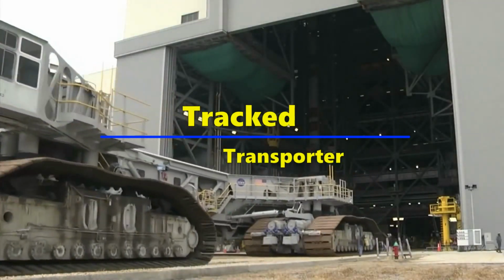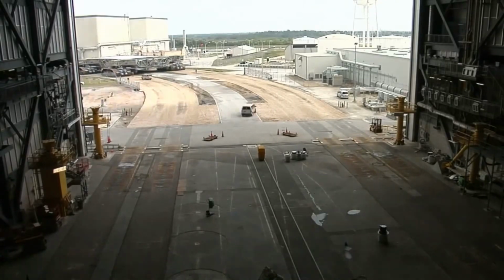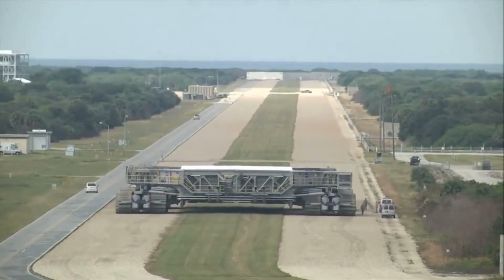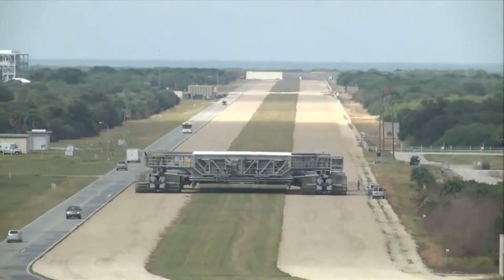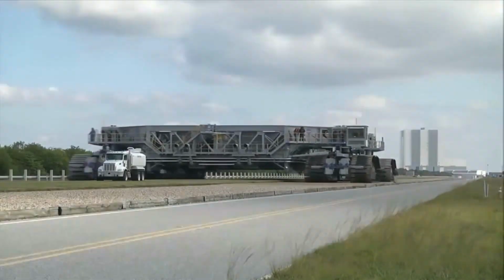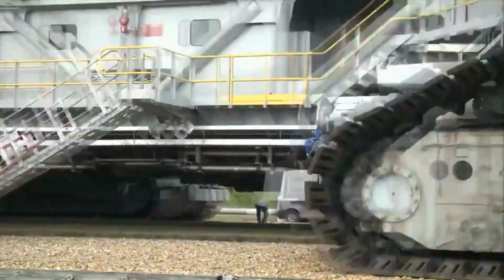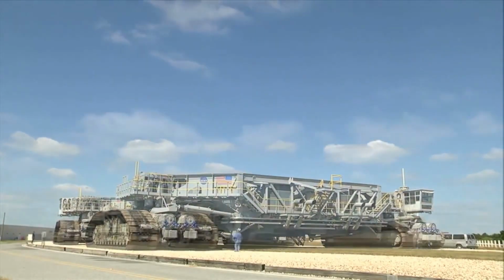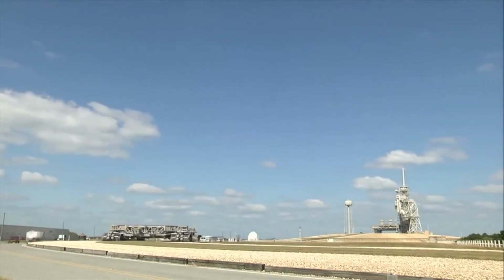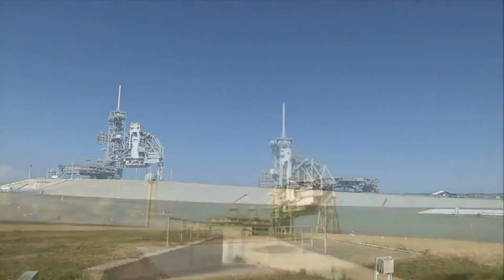Track transporter. The monster self-propelled platform, supported by 4 tracked cars, was built in only 2 copies. For the sole purpose of moving Saturn rockets and space shuttles together with carriers from the assembly and test complex to the launch complex. Machine weight is 2,400 tons. Each track about 900. And maximum speed with the load is up to 3 kilometers per hour.